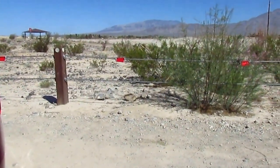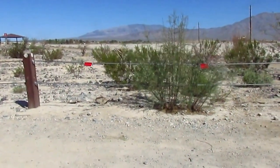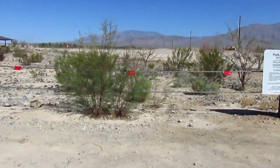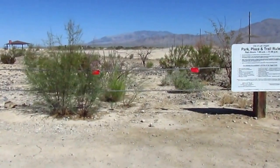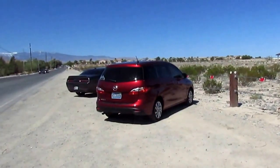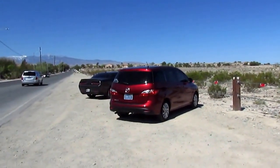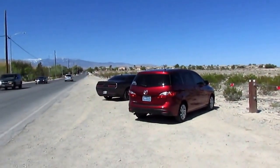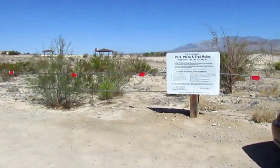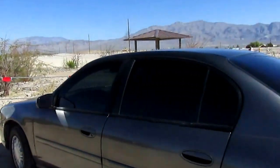So this is the trailhead here off Raquel for Floyd Lamb Park. One of the nice things when the city of Las Vegas took over this park is they put in this trailhead here. And this means you don't have to pay the fee to get into the park. You can just drive right up here and get on the new walking paths that they also put in.